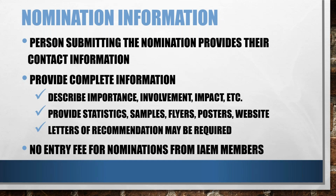Again, there is no entry fee for nominations from IAEM members. So for example, I'm an IAEM member, so I can nominate people and I don't have to pay a fee. If you're not an IAEM member, you'll need to fill out the last section of the nomination form. There is a $75 fee, and you want to just put in all of your payment information there at the bottom before you submit it.